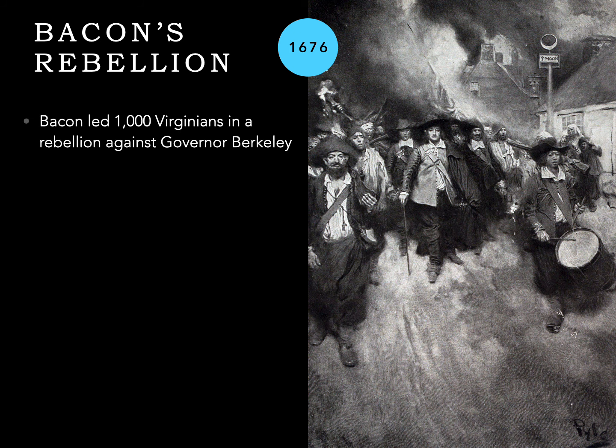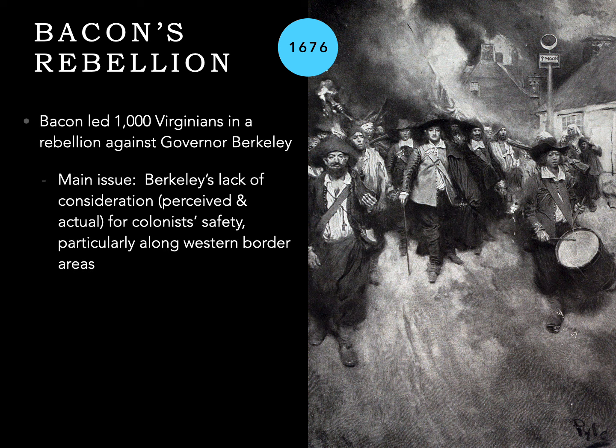Bacon eventually has 1,000 Virginians behind him, and they march against the governor. The main issue being the lack of consideration, both perceived and actual, for the colonists' safety, especially along the western border areas. But there's also a lot of other issues. They've got their, again, list of 8 grievances.